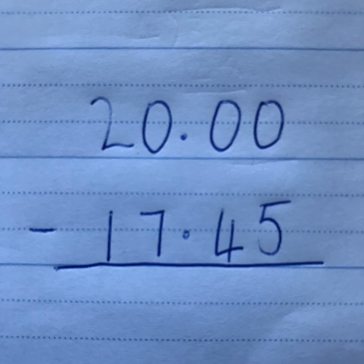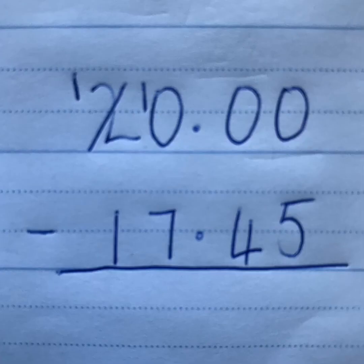So 2 lots, with money, it's easy to think about the tens column being $10 notes, the ones column being $1 coins, and the 10-cent column being 10-cent coins. We don't have 1-cent coins anymore, but that's what's in the ones column. So we're going to have to get some change, or borrow, from our $20 note, or 2 lots of $10 note. So we're going to break that $10 note, and we'll borrow from that and get 10 $1 coins and 1 $10 note.